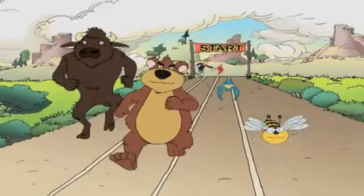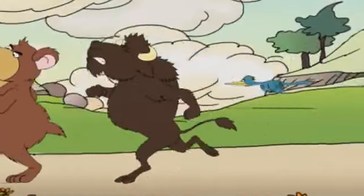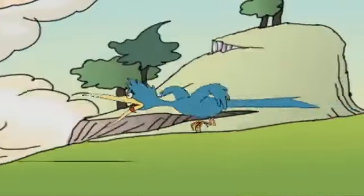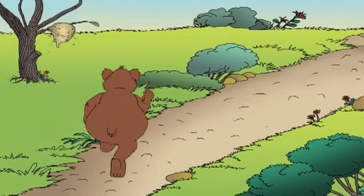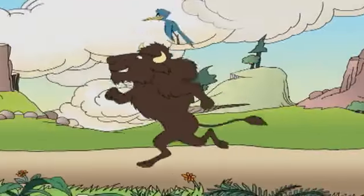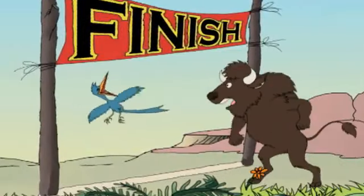And now, Bee is ahead, making a beeline for the finish line. Bear is second. Buffalo is next to last. Bird is last, but she is flying. What's this? Bee has spotted a beehive, and she's buzzed right off the track. Bear is following bee, probably looking for honey. Coming down the stretch, whoa, bird has landed on buffalo's horn. She's getting a free ride, and it's bird by a wing.